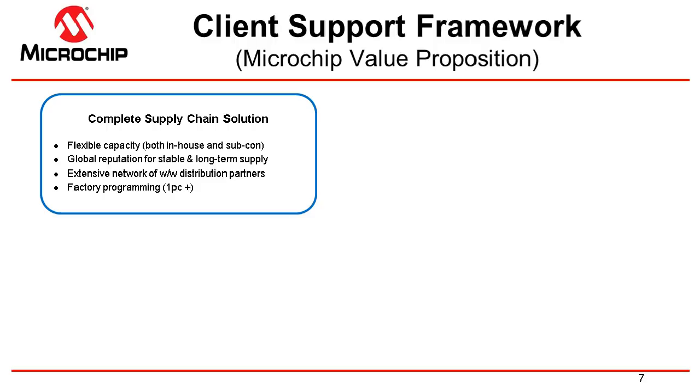Microchip has complete ownership of the front-end and back-end operations with the capability to increase this bandwidth by utilizing the resources of our external subcon partners as and when required. Coupled with a wide supply network, this allows for enormous flexibility to support our clients' requirements as well as instilling long-term confidence.